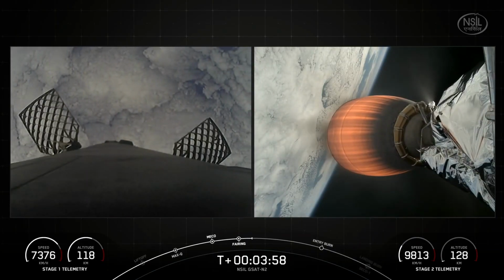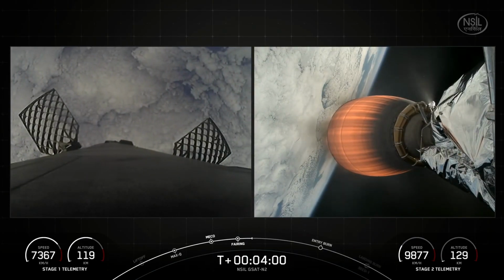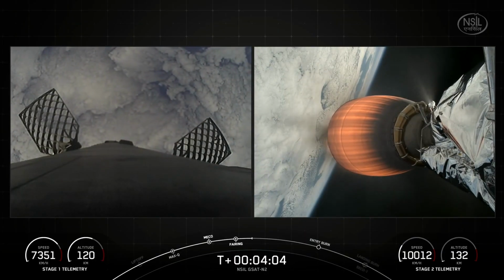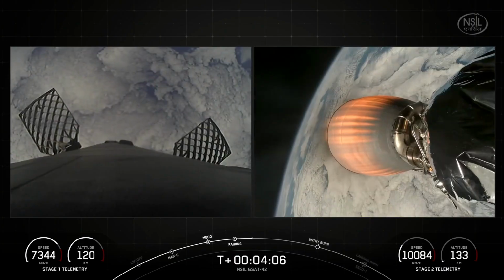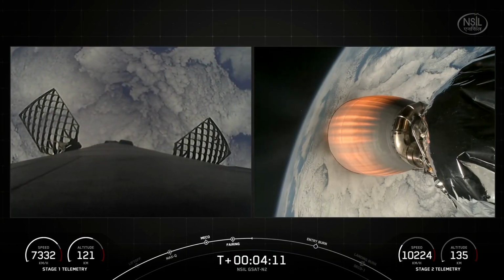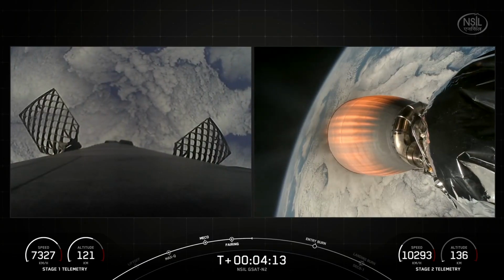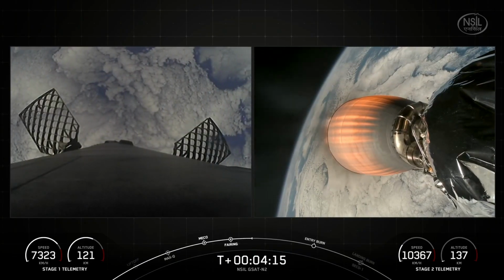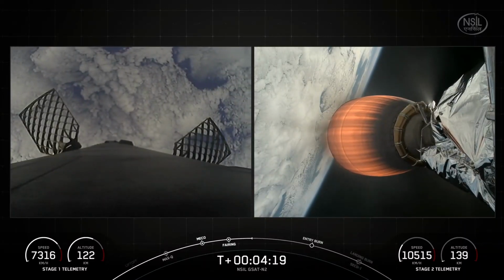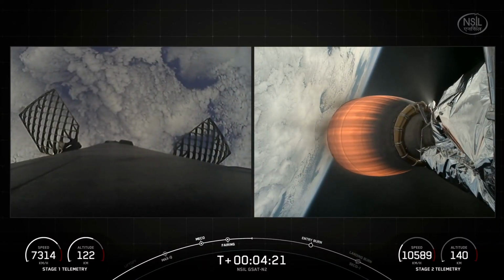Now for this entry burn, we do light 3 of the M1D engines on the first stage, and that'll start with the center E9 engine, followed shortly by E1 and E5 engines. And this slows the vehicle down as it passes back into the Earth's atmosphere. We need to do this in order to reduce re-entry forces, and this ultimately helps us recover and reuse the first stage.